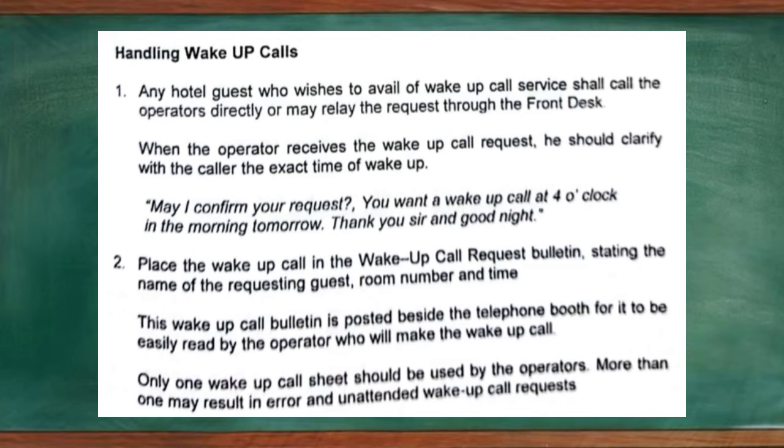Next is handling wake-up calls. Any hotel guest who wishes to avail of wake-up call service shall call the operators directly or may relay the request through the front desk. When the operator receives the wake-up call request, he should clarify with the caller the exact time of wake-up. For example, "May I confirm your request? You want a wake-up call at 4 o'clock in the morning tomorrow? Thank you, sir, and good night."